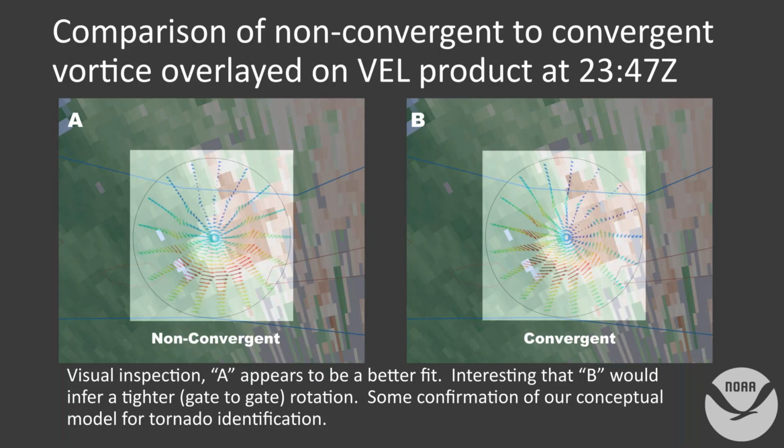So back to what I was describing. Here's the radar 1 minute later, 1.5 minutes later, and this is the same shot, A and B, and I just put the non-convergent and the convergent examples on top of it to sort of show you what I mean. What's happening is basically A is a better fit. The non-convergent mesocyclone fits this two-dimensional wind better than the convergent. And as I was saying earlier, if you look at the convergent and really wanted to move those pixels around, you'd have more of a gate-to-gate signature there. It would be tighter, in other words. So while you certainly have some nice shear there, and obviously a mesocyclone, it's not very convergent.